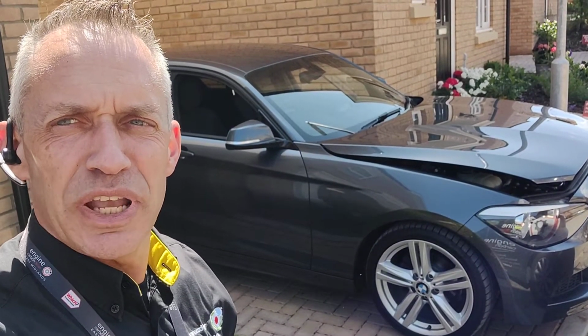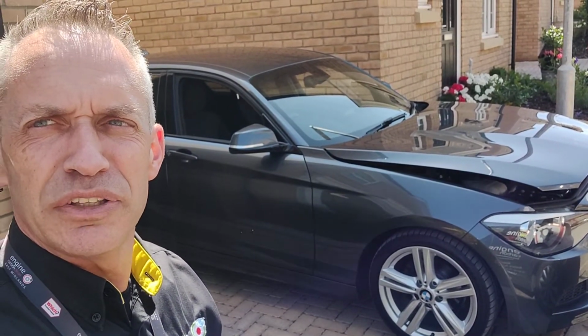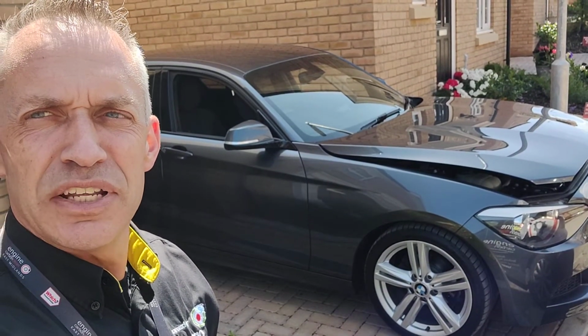It's running really sweet actually. A couple of bits and pieces that were just old codes that we've popped through to the owner, cleared those down, they've stayed off all the way through. That all looks clear. All the live data looks spot on as well.